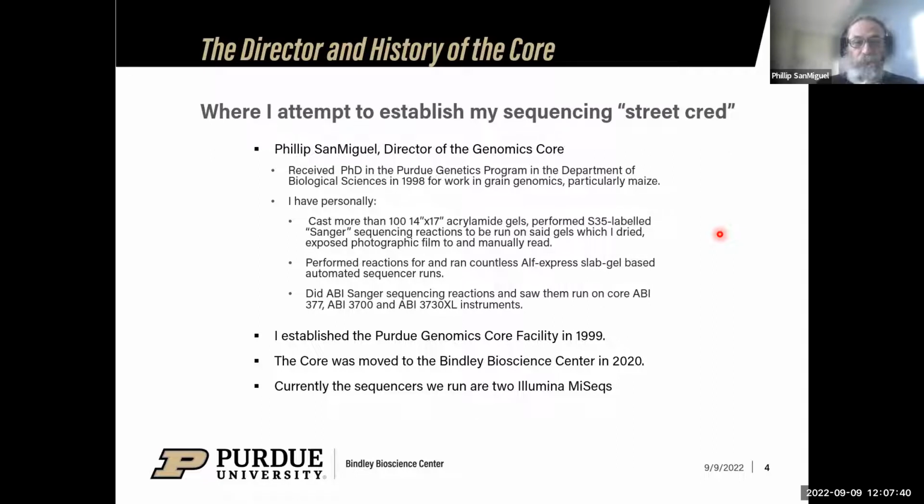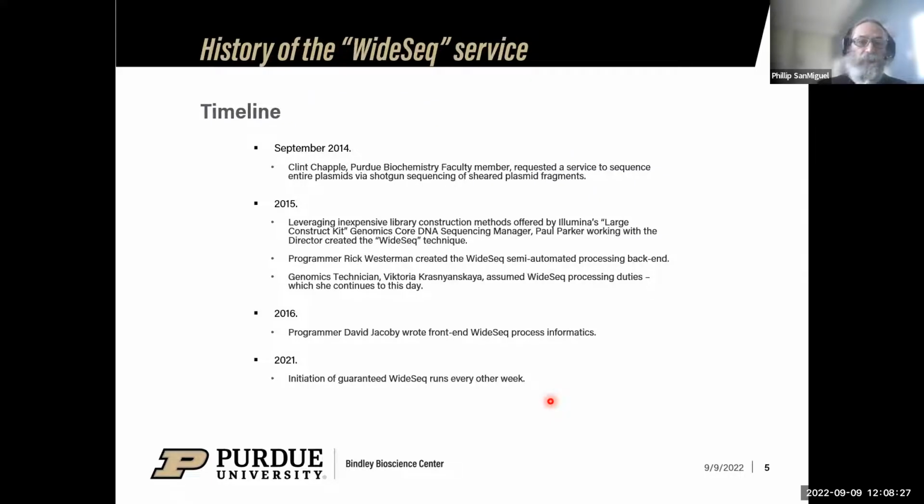I have also performed reactions for and ran countless Alpha Express slab gel based system automated sequencer runs and ABI sequencing reactions and run them. I either ran them myself or saw them run on the core that I direct on ABI 377s, ABI 3700, and ABI 3730 XL instruments. I established the core in 1999, and the core moved to the Bindley Bioscience Center in 2020. And currently the sequencers that we're running are 2 Illumina MiSeqs. And I'll get a little bit more into the capabilities of those instruments in a bit. So basically, WideSeq has been around for a while.